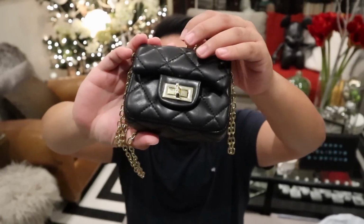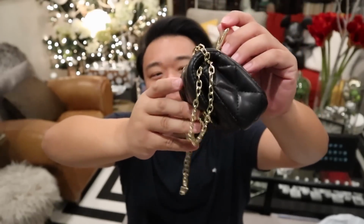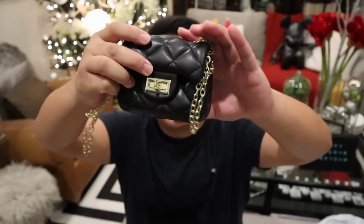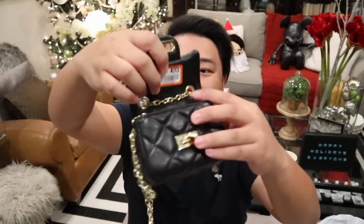Next thing I have here, oh, I thought this was so cute. It's like a little charm or crossbody bag, because it does have the chain as well. It looks like a Chanel reissue bag, but I think it's pleather. I'm not sure. Yeah, it's definitely pleather, but it's so stinking cute.